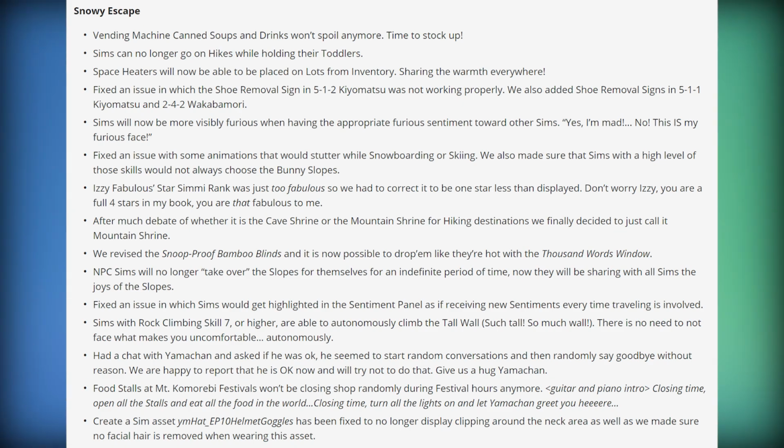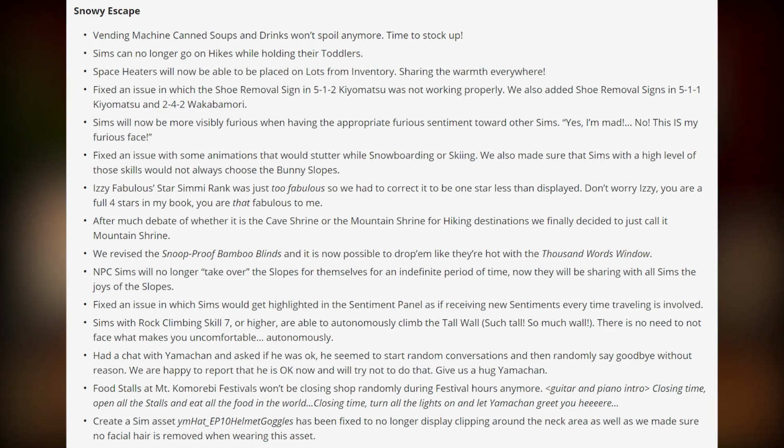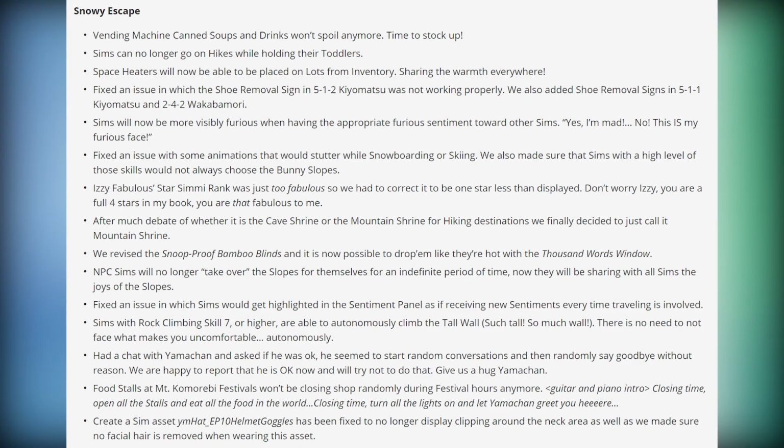Had a chat with Yama-chan and asked if he was okay. He seemed to start random conversations and then randomly say goodbye without reason. We are happy to report that he is okay now and will try not to do that. Give us a hug, Yama-chan. Food stalls at Mount Komorebi festivals won't be closing shop randomly during festival hours anymore.